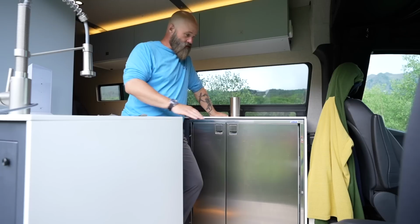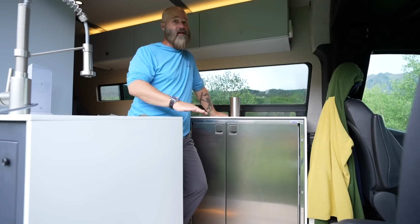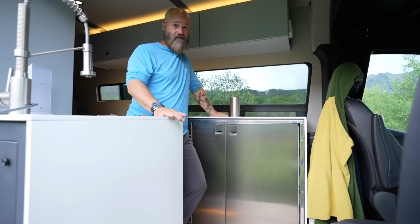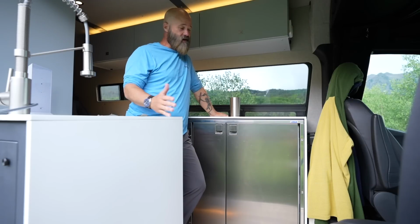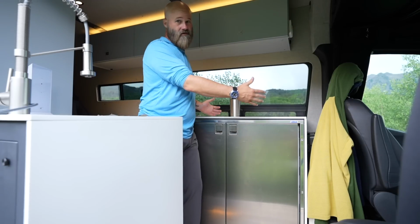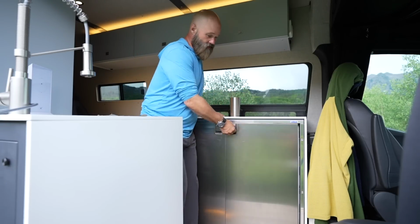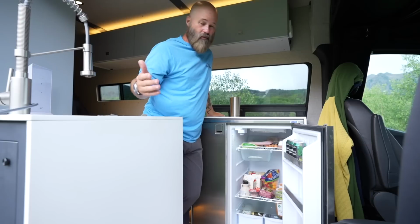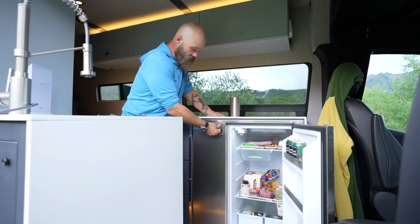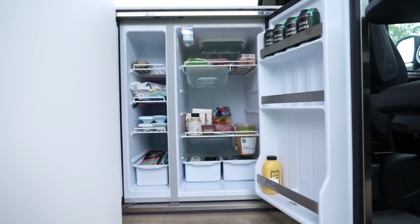This is an Isotherm Cruise 200 fridge with a dedicated freezer. So it's a very large fridge for a van of this size. Specifically from a design perspective, we put it in the largest place in the van, in the alleyway, where you walk into the van, so it's easy to open up. I can go probably 2 weeks with a full load of groceries. It has a dedicated freezer, so I can freeze meat, keep ice cream, whatever I want in here.